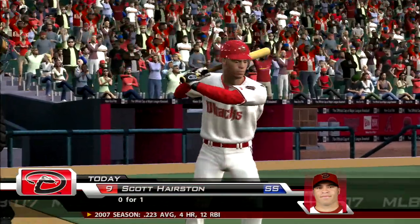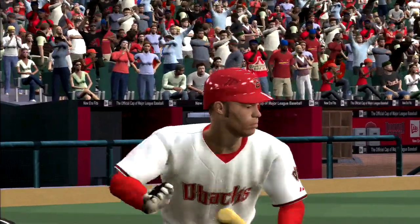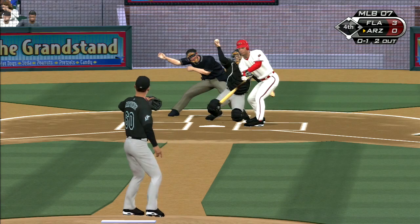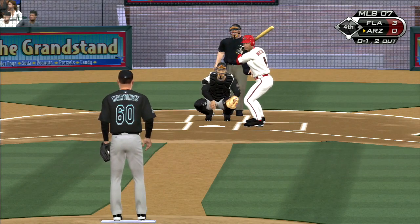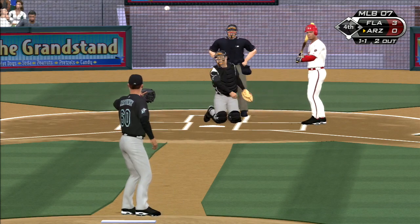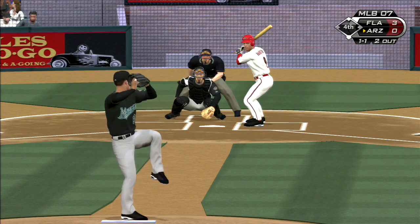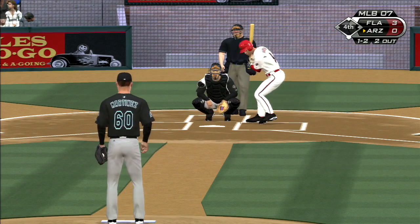Scott Hairston will try it again. He flew out his first time. Here's a fastball called for strike 1. And at 95 miles an hour, that fastball will get up on you quick. Now here it comes. And they'll try to take control of the inside part of the plate here as that misses. Oh, they have him looking awfully confused up there right now. It's 1-2. Making him look downright silly up there.